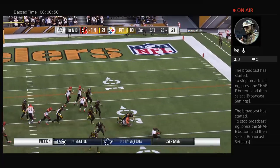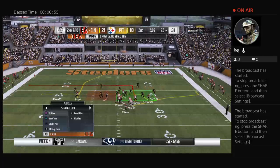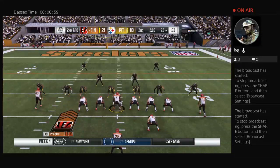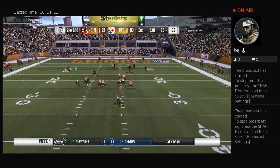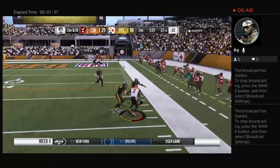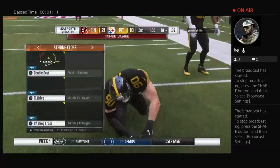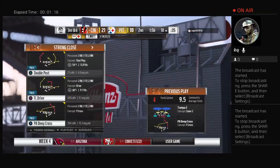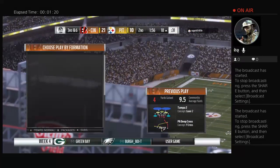Mixon with a first down carry. And for one of the few times here today, this run's not going to go anywhere. T.J. Watt in on the tackle. Now he'll look to throw here on 2nd and 10. Flushed out right. And they'll bring him down at the 18-yard line. So 1:56 to play in this first half. Back to Heinz Field after this.